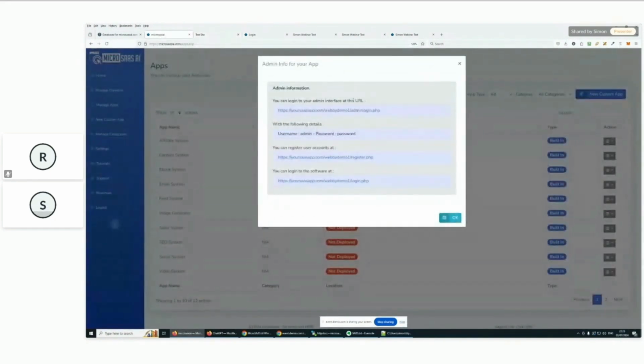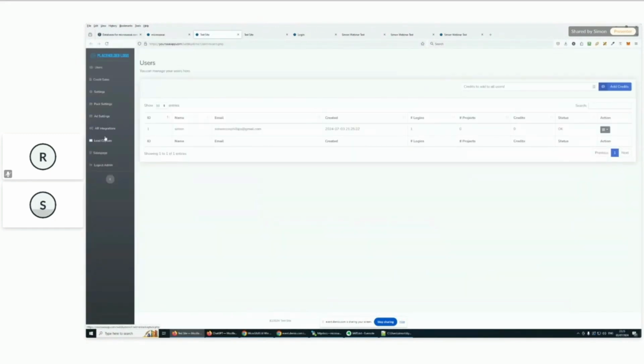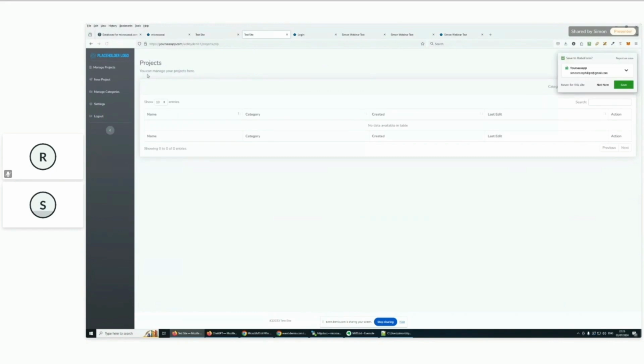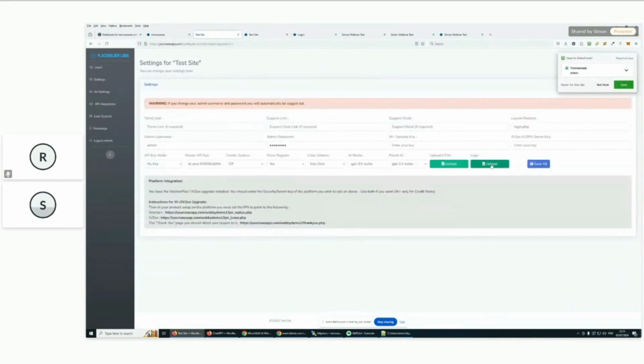Not enough credits. Let me just change that again to make it so that it is not using the credit system and using my key. Save all. Bring it back here. New project. You see there's a placeholder logo. You can upload your logos here. You can upload sales pages here.